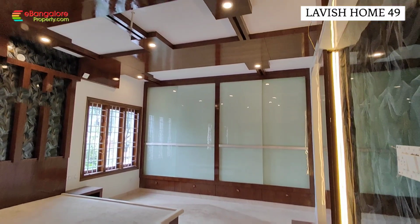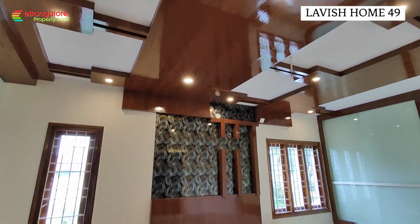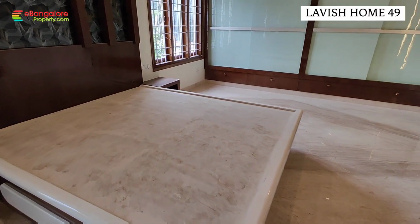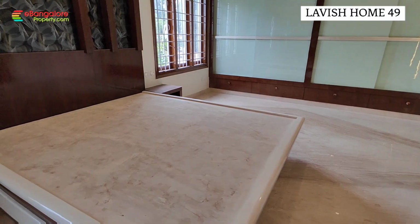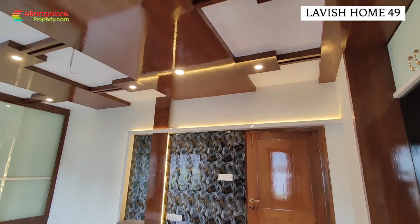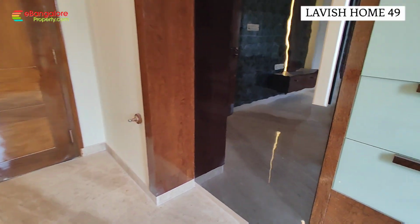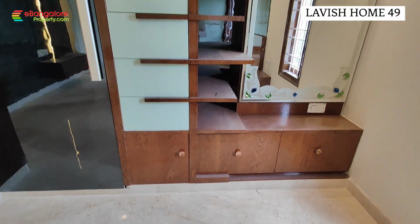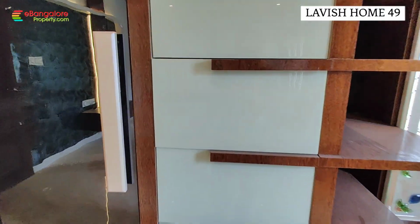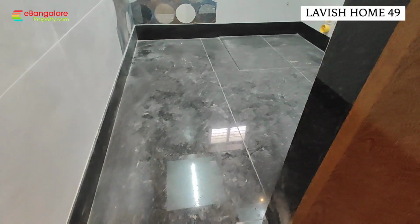This is master bedroom in the southwest corner. Glass doors for the wardrobe sliding. Built-in cot, TV unit, attached bathroom. This is the bathroom here.